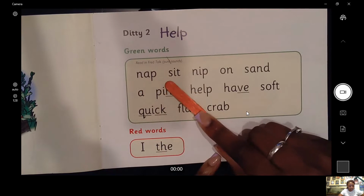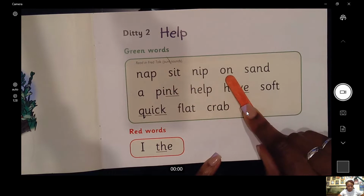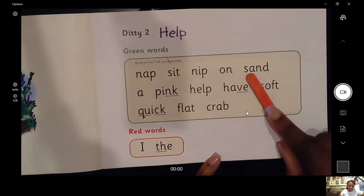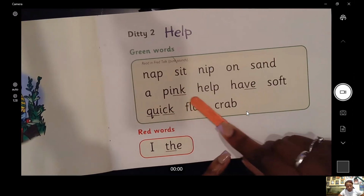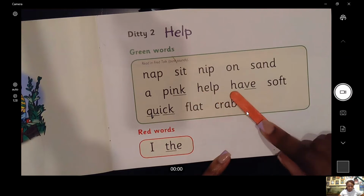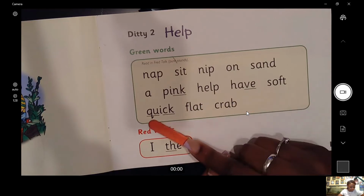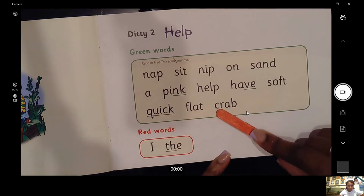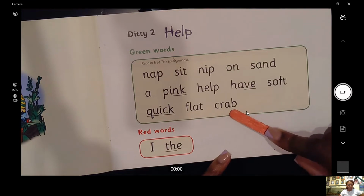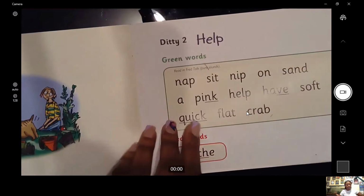Nap, sit, nip, on, sand, a, pink, help, have, soft, quick, flat, crab. And our red words are I and the. So this story is called Help.